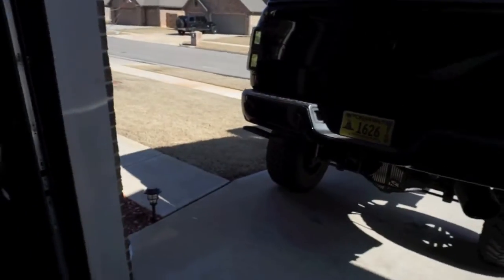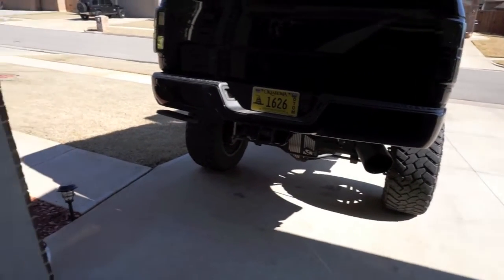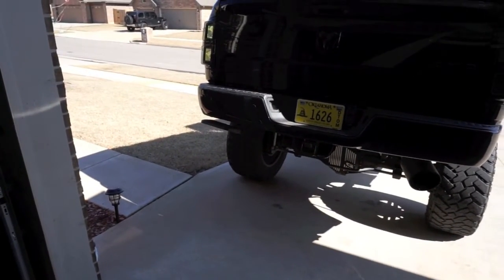Help me make that decision. Leave some comments down below to what you guys think I should do and what would look better. But today I'm just going to take off those bed steps and get rid of those. So I'll show you guys that now.